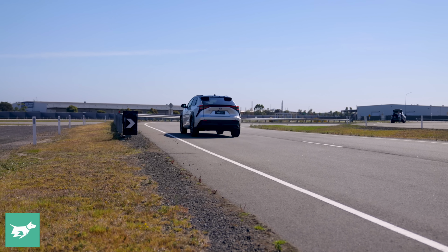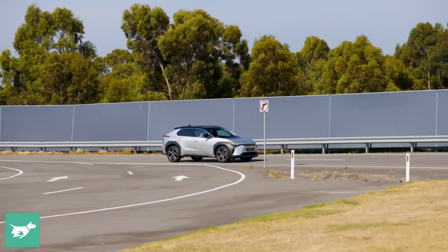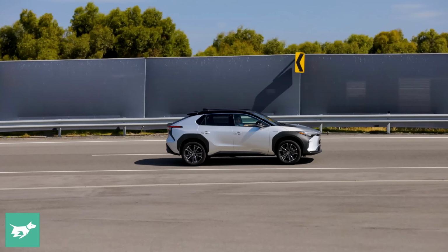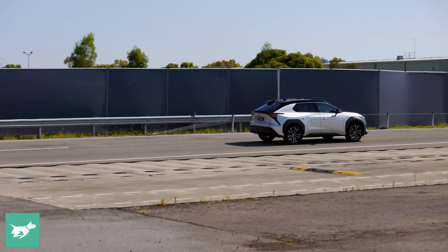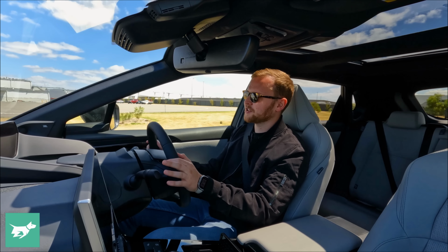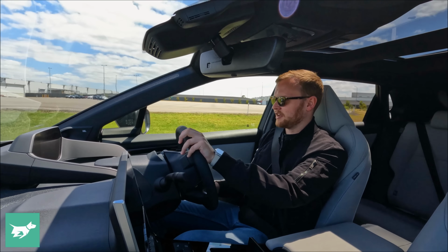There's basically two flavors of BZ4X, a front-wheel drive version and an all-wheel drive version, and both of them are under consideration for Australia. Speaking with me today, Toyota Australia bosses say they're very aware that more and more people are wanting to go for all-wheel drive, including on the RAV4 hybrid, so it would shock me if you couldn't get an all-wheel drive BZ4X in Australia.